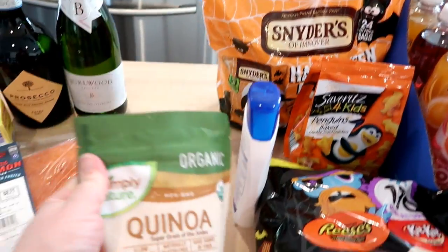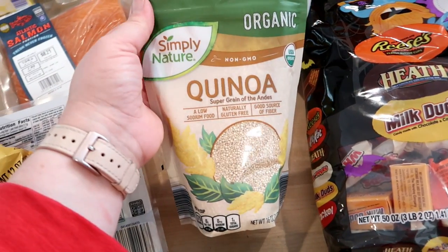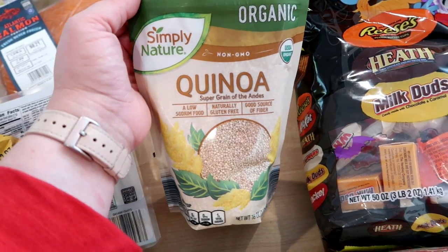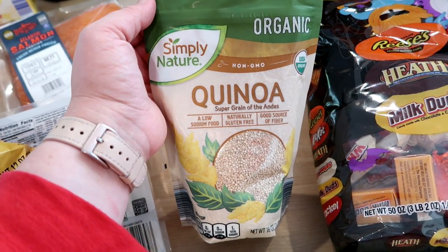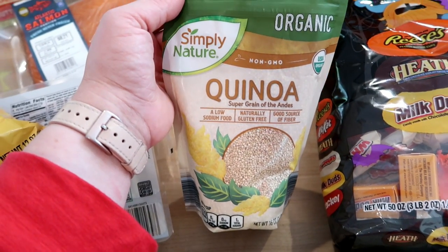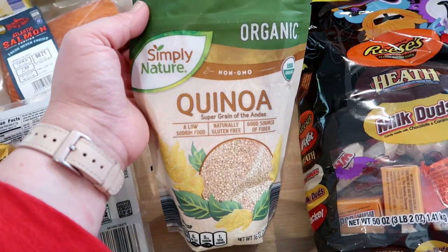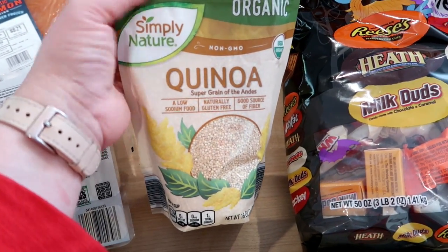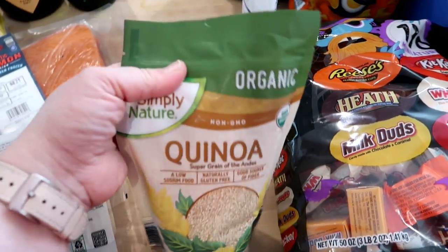And then I have a chicken curry soup recipe that I would like to make within the next few weeks. And it calls for quinoa, and I did not have any on hand. So this is another thing that's really great to buy at Aldi if you need like quinoa or, you know, rice or dried beans or anything like that. It's all a really good price there. So I went ahead and grabbed that.